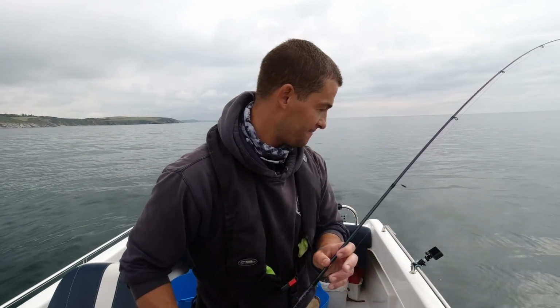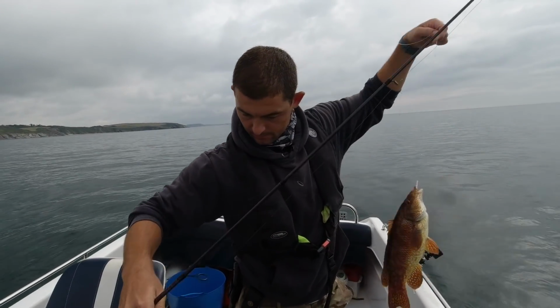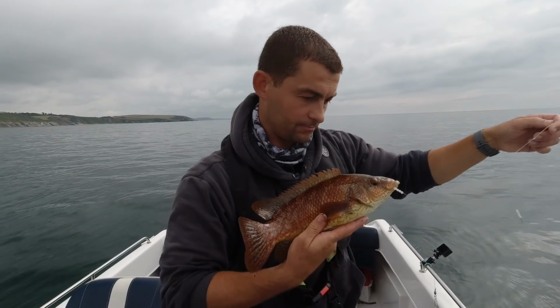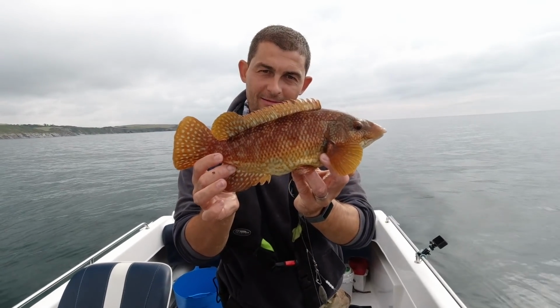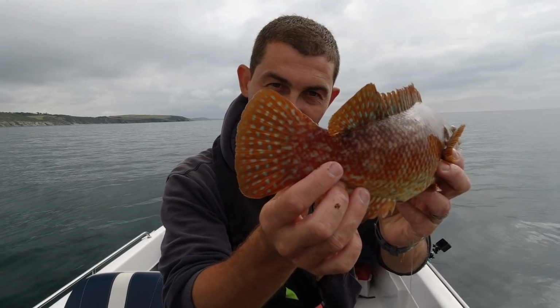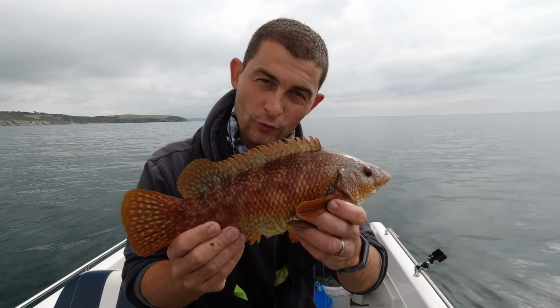Said there was one down there. Relax, relax. There we go. Look at the spots in that tail. They're just lovely, aren't they? And like I said, no two the same.